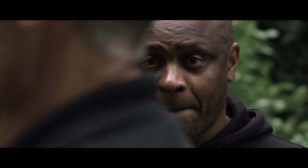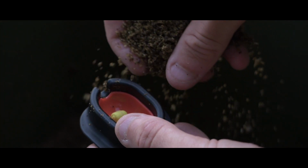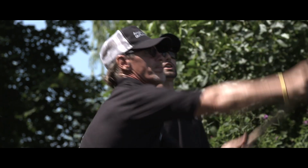Me and Rob are going to go round, watch each pair. We're going to give 4 points to our first placed angler, and unfortunately the angler that's fourth place will only receive 1 point. It's going to be an interesting afternoon, that's for sure. Absolutely, so the boys are now going to get back on their boxes, into the saddle, and show us what they've got.